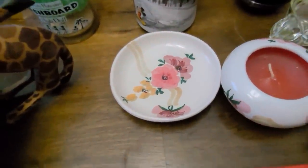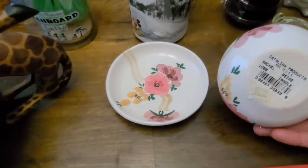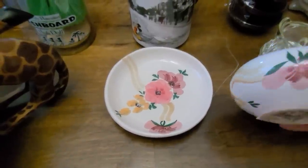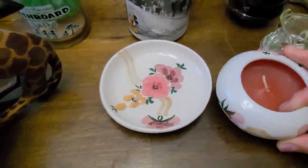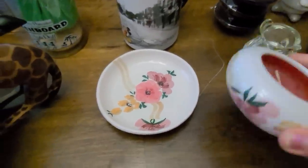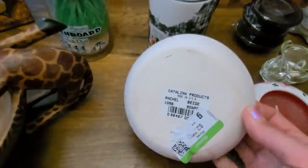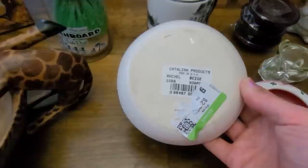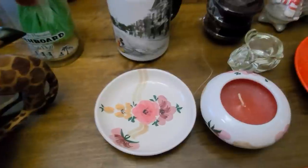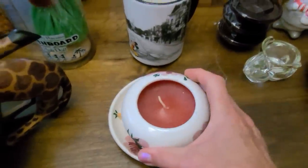This set is really beautiful. It's marked Catalina Products. It actually reminds me of Folsom pottery, the design and the painting. There's a candle which has never been used, original price $18, and a little trinket dish or nut dish, candy dish, change dish, original price $13. I paid $3 for the pair, and I am going to ask $25 for the pair.